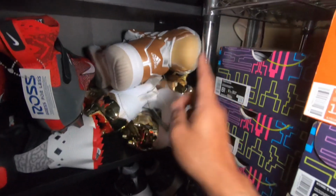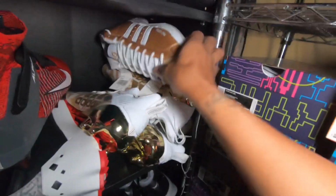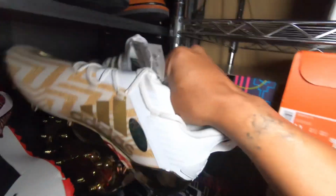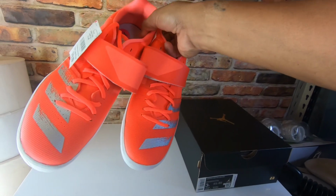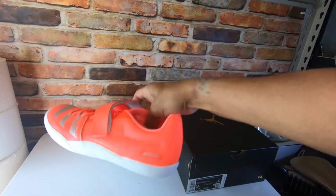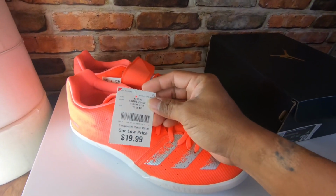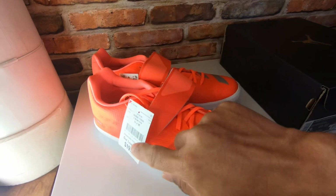Tapos isang ganito na pang soccer. Ayan, Adidas na cleats. Simulan natin dito. Ito yung Adidas Adizero na Discus Hammer Track and Field. Parang ano lang siya, normal na sapatos lang, pero yan siya, size 11.